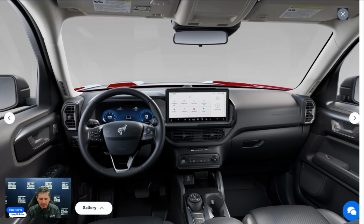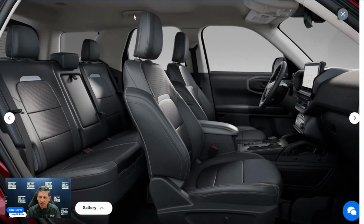We do get rubberized flooring in here. Also floor mats that are front row carpeted. Interior lighting, you have front and rear map lights, also an illuminated entry system that'll light up getting in and out. Now you do also have grab handles in the roof. You can see one up here in this image. You're going to see one on the front and on both sides and the rear, and one for the passenger up there.